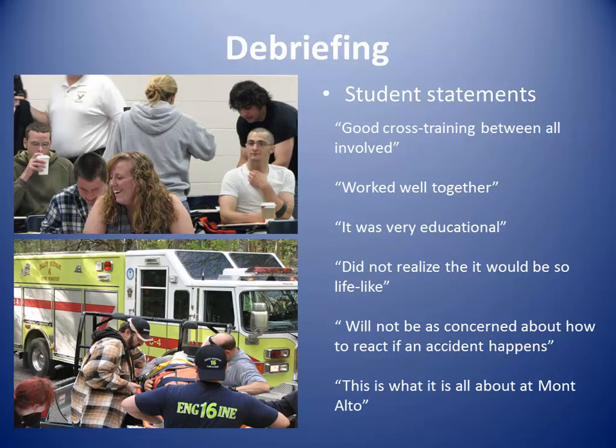In the debriefing, we get together and talk about what went well and what we need to change. Like, don't come to the back of the helicopter. Those kinds of things. But we also have them fill out a paper, and these are actual statements from the students about what they thought.